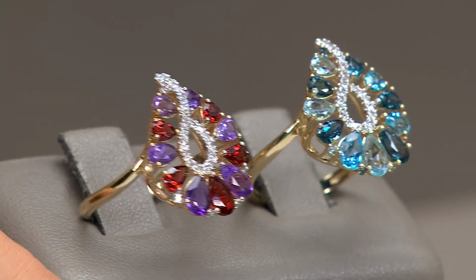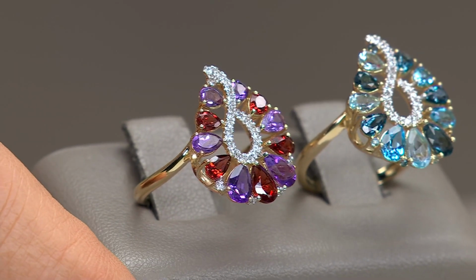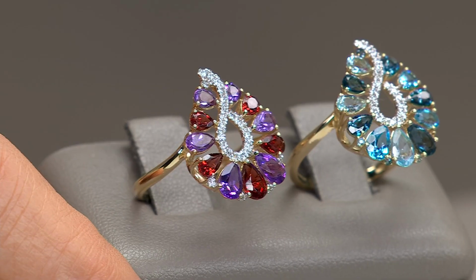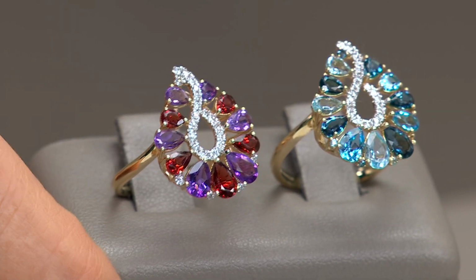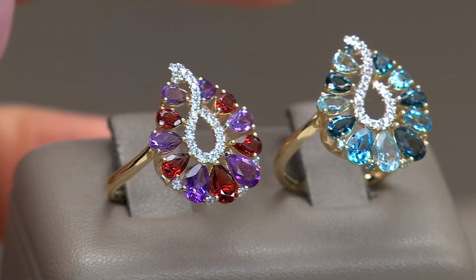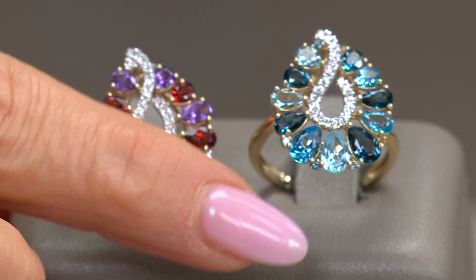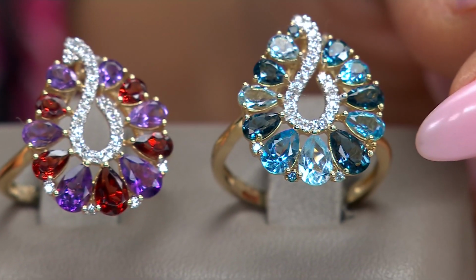And then the amethyst, it's so purple and gorgeous. So if you know anyone with either of those birthdays, if you had a February and a January, you have to get this ring, because when do you see both of them in one ring? And then the blue topaz, is that London blue topaz? And it's 3 different ones, I'm just realizing, right?